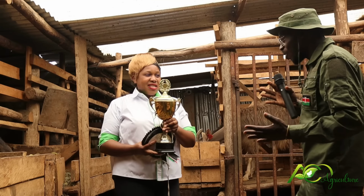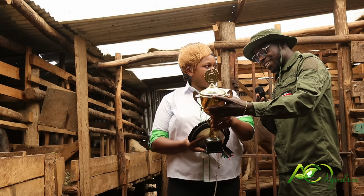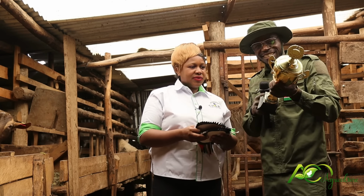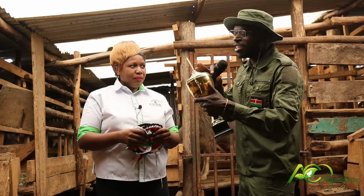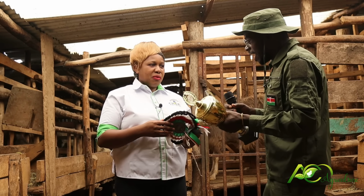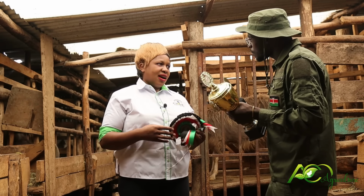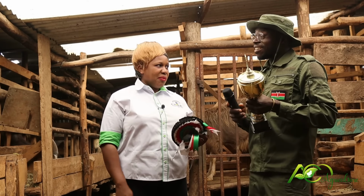You can see we have a trophy. This is for the best dairy goats, the champion. It's written here, winner. Of course, because we were amazing. We were being judged, and they look at several things, and if you have qualified in all those, you get the champion.